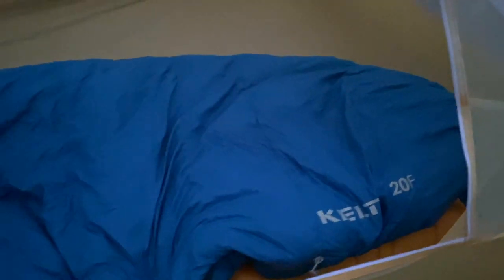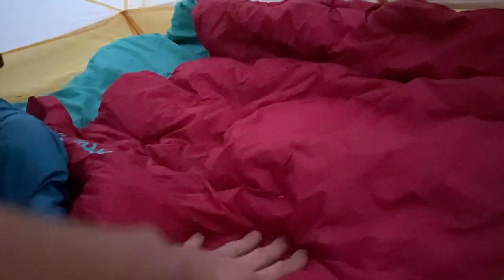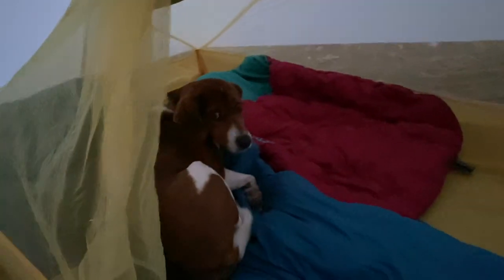I have the Kelty Cosmic 20 down bag, the Nemo Tensor insulated, both new pieces of gear for me. Then Roan, who's sleeping on my bag instead of his. And then just the Thermarest memory foam pillow. And this is Roan's setup. He's got the Wilder Dog sleeping bag and half the Thermarest pad that I cut to size to keep him nice and warm. And that's where he'll sleep once I get into my spot.